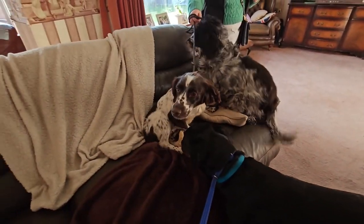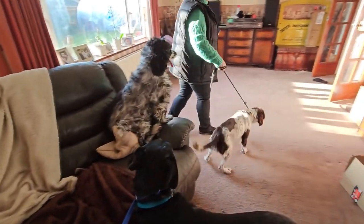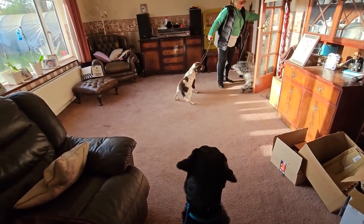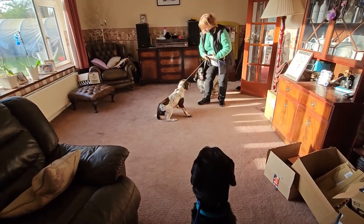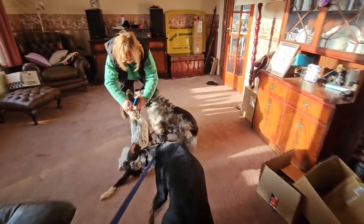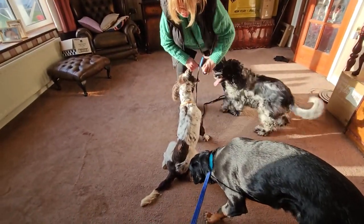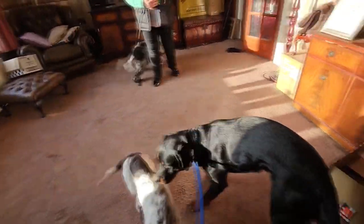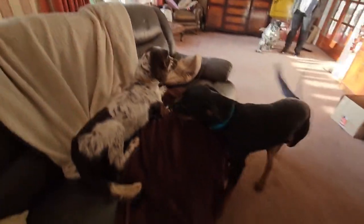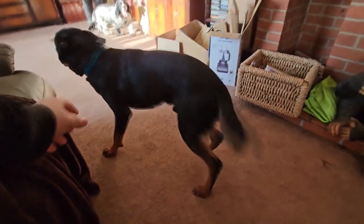Can I let her off? Yeah, let her off. Shut this door so they're all in there. Dougal, come in here. Let her off. Polly. There we go. There you go, Merlin. I'm going to let Merlin off. Come here, Merlin. Sit down. Stay. Good boy. There you go. He's a good boy, Merlin.